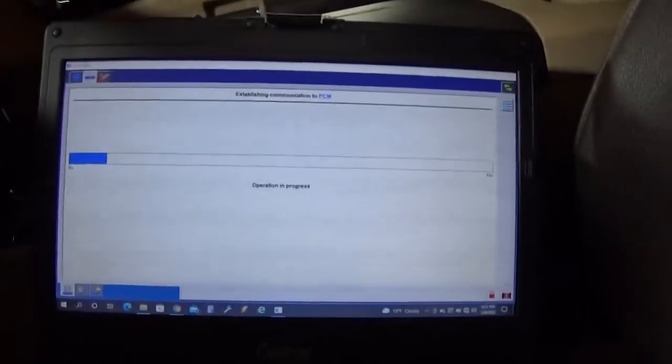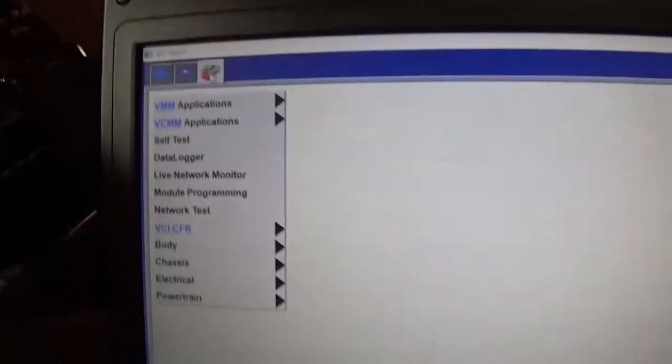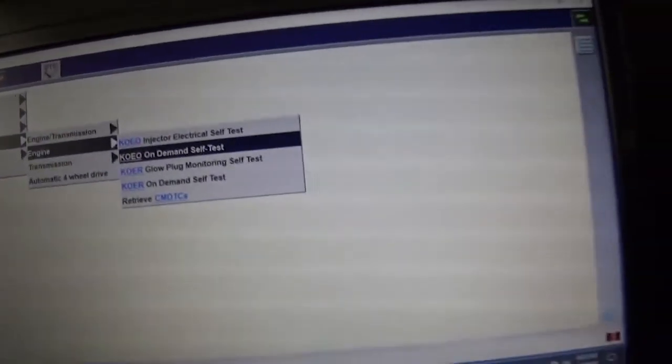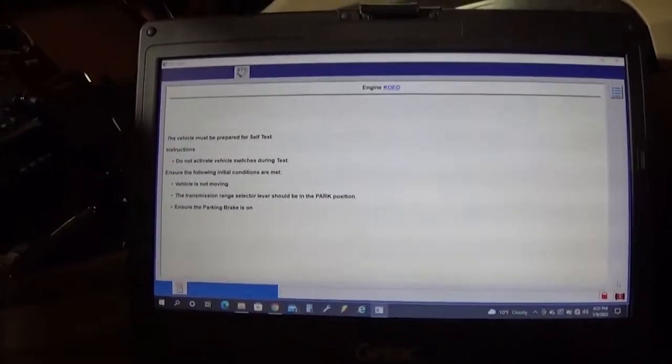Let's run self-test. Get into the IDS screen real quick. Okay, already seen it. Go up to our toolbox, come down to self-test, go over to our check mark. We're gonna go to powertrain, engine, key on, engine off, little check mark down the corner. Then it does a vehicle prep. You just want to make sure the vehicle isn't moving, things like that.